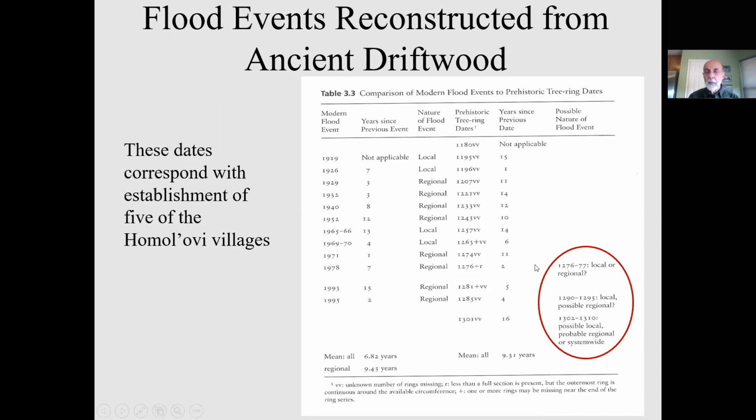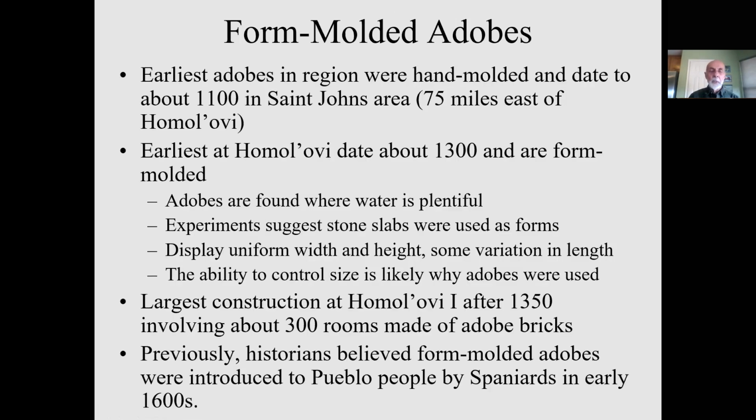And it looks like from the tree ring dates that we get in their clustering, two in particular, dating 1276, which is an actual date when that tree died, suggests that there were some major floods occurring in the late 1200s and early 1300s. Next, I want to talk about form molded adobes.